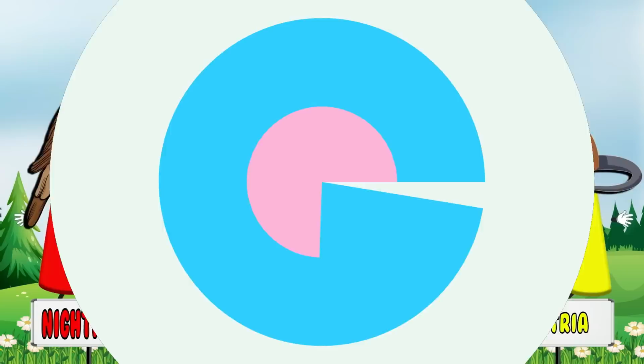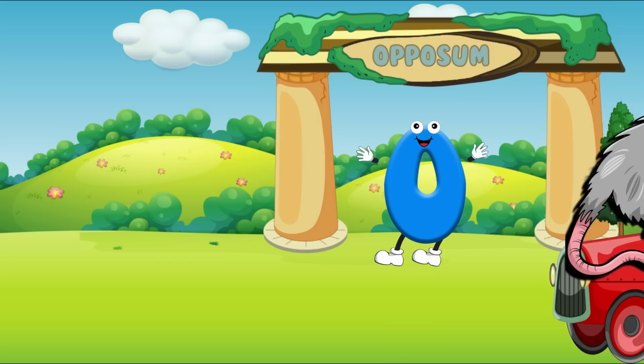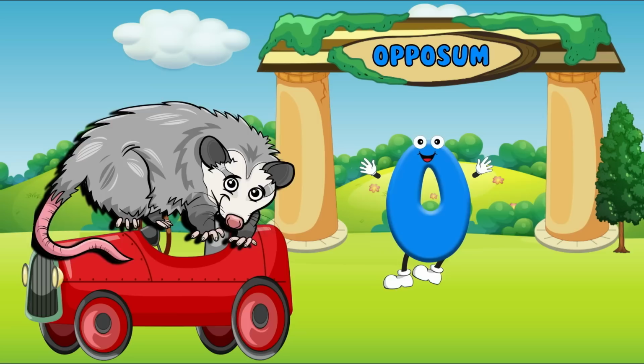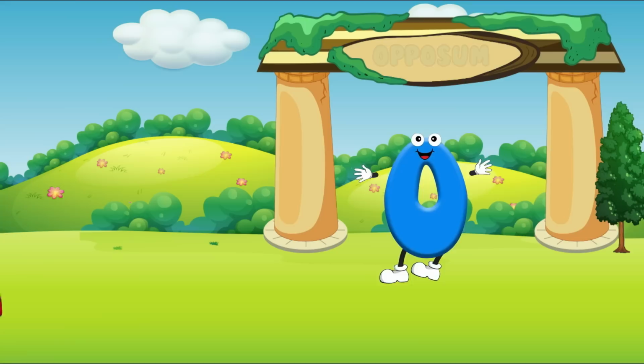The letter O looks like, and the animal that starts with the letter O is a possum. They are very small, tiny mammals. They look like rats. And the sound of the opossum is. Oh wow! What's the next animal?